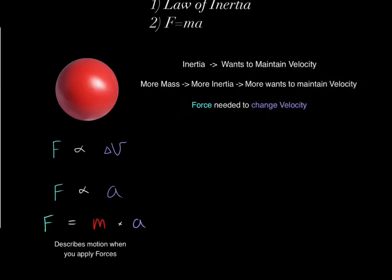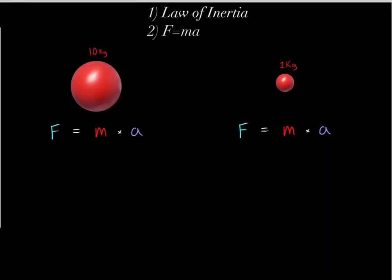So this brings us to Newton's second law. Newton's second law is that force equals mass times acceleration. So really, these are telling us the same thing. The larger the force, the larger the acceleration. And again, an acceleration is simply a change in velocity. So Newton's second law is simply this equation that describes motion and describes how motion changes when you apply an external force. So let's try an example.